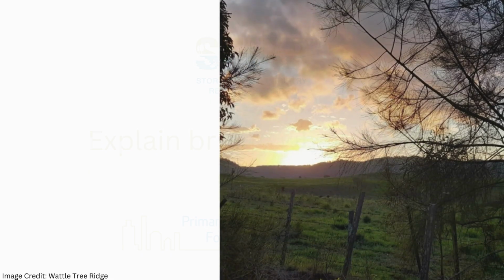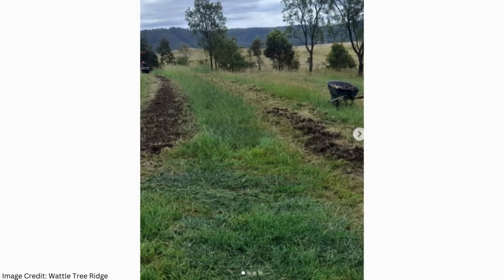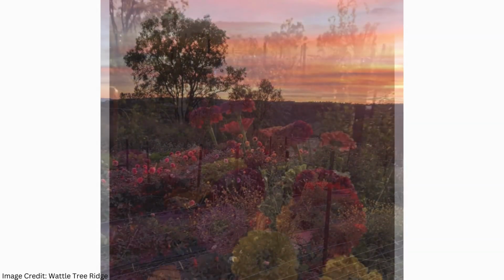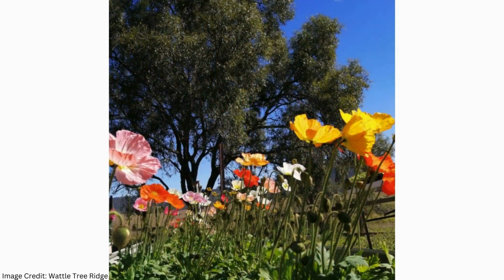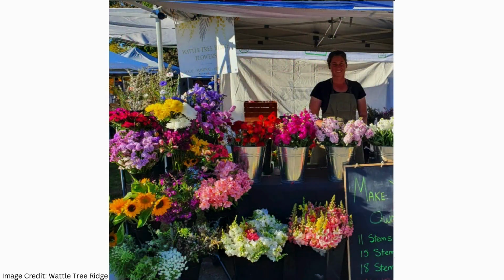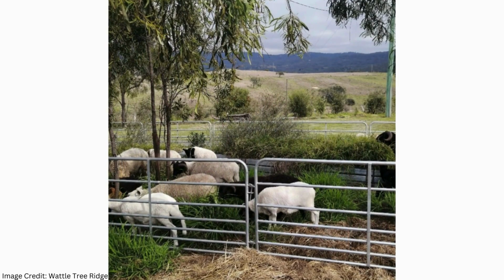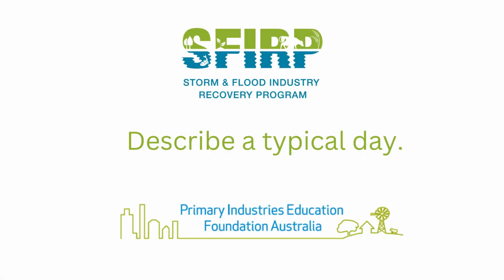So we have a small farm. It's just under 40 acres, but we only really actively farm on about 10. We have a mixed farm. We have a small flower farm, and then we do pastured pork and lamb. Our flower farm, we try to farm pretty intensively, so that's probably on maybe an acre in total.